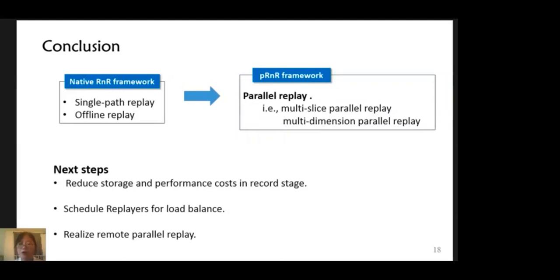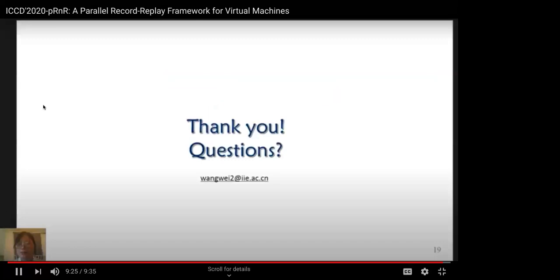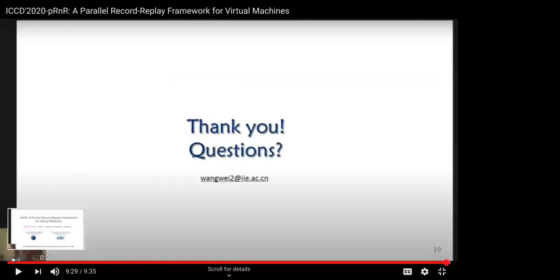Our framework supports two kinds of parallel replay modes. They are multi-flash parallel replay and multi-dimensional parallel replay, which are useful for various requirements. For future work, we plan to work on reducing the storage and performance costs in the record stage, determining replayers for load balance, and realizing more parallel replay. This is my presentation. Thank you for your attention.